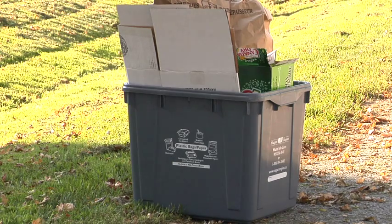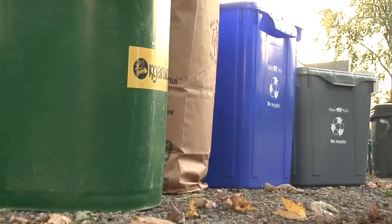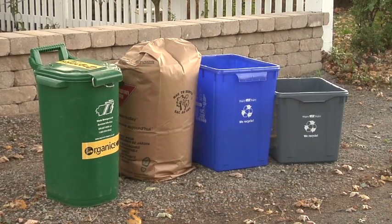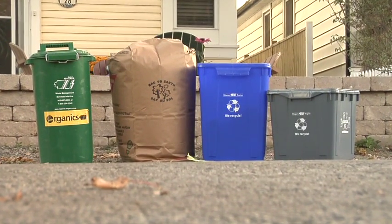Each week, Niagara residents can place their green bins and organic materials out for curbside collection. The green bin is the place to dispose of all your organic, compostable materials such as kitchen scraps, plants, and other compostable items such as paper towels and tissue.